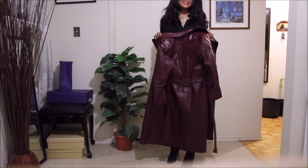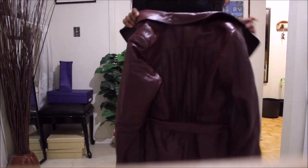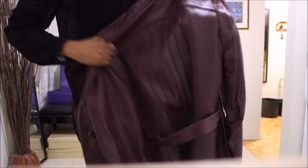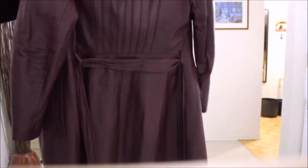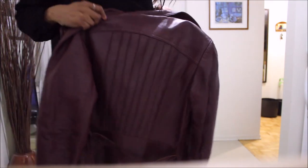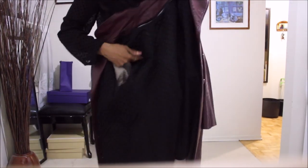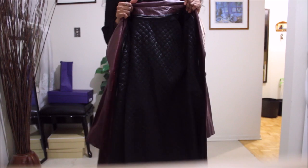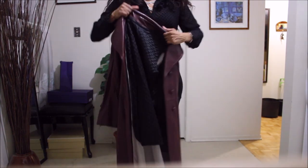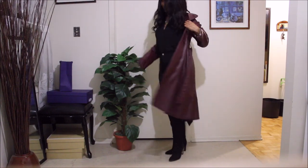The second piece, guys, this has details to die for. Look at this. Look! Look at the color of this coat. Of the three, this is the warmest because it has an inside lining. Oh my God, I can wear this in the winter and not feel very cold. Oh my God, the work that went into this piece.